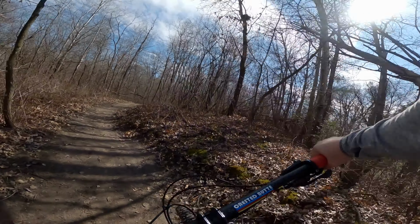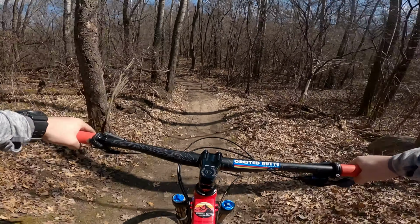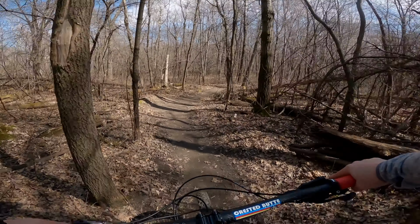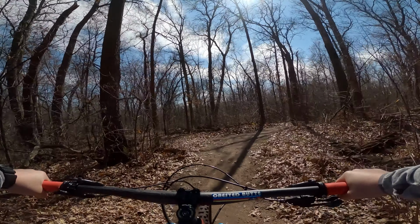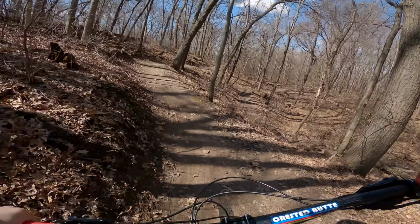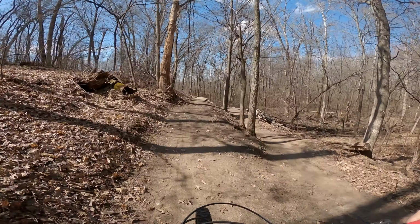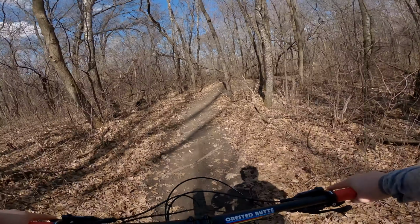Ooh, gears are crunching. Think I need a little adjustment back there. Oh, here's a fun section. Berm here. Super fun. My legs are a little tired. I went on a pretty long bike ride yesterday with my girlfriend down Stillwater, Browns Creek State Trail. Always a blast. Couple rollers, little jump at the end here. Super fun.